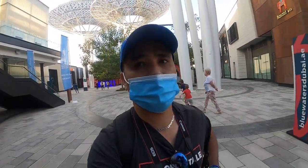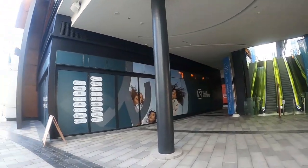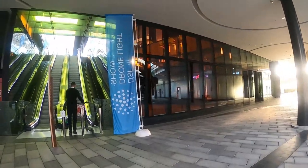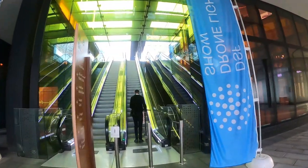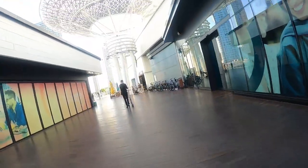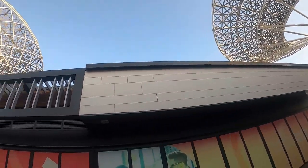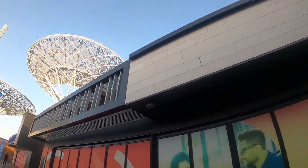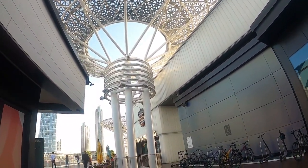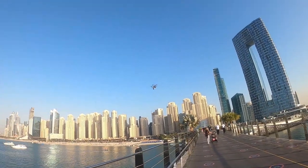In this Bluewater Island, I will go to the other side. You can see it's a very nice place. And this umbrella which you are looking at, these are the lights. Like in the evening, it looks awesome. Just wait and watch, I'll show you this lighting in the evening. As you can see, some drone is flying from here.